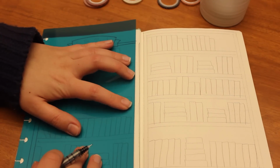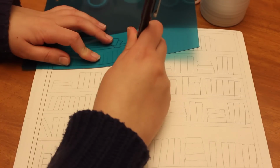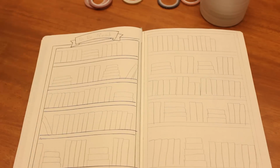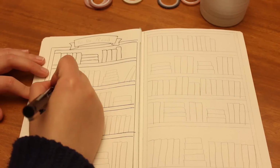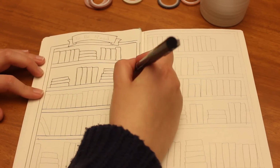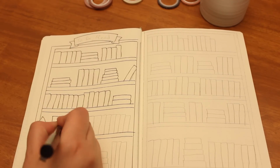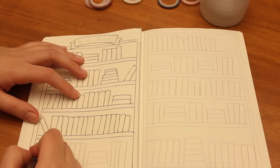And what I'm going to do is write down every single book that I own, and then as I read them, I will color it in. This way I can have a visual representation of how many books that I own that I've actually read. I'm not going to put anything that I've already read before this year on here. This is just kind of like a starting point for where I'm at now, and then anytime I get new books, it'll go on here also.